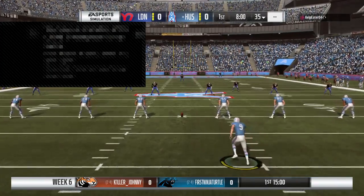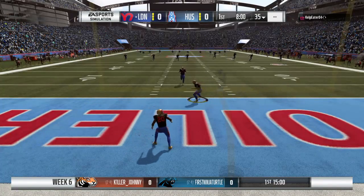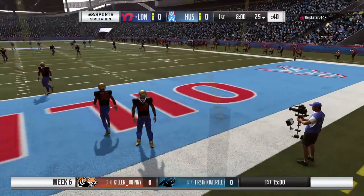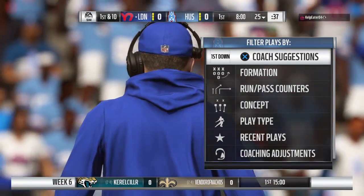Monarchs and the Houston Oilers. Set to go now in Week 6 of the NFL season, and we are underway on EA Sports. And this will not be returnable. It's out of the back of the end zone for a touchback.